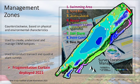growing preferences. We did also put in what's called a fragmentation curtain, which is about a 3-foot net that hangs just below the surface and rides just above the bottom, and it's meant to capture fragments as they go through the water. And we put this around our swimming area to try to limit the flow of fragments in and out of this area since it's so widely utilized.